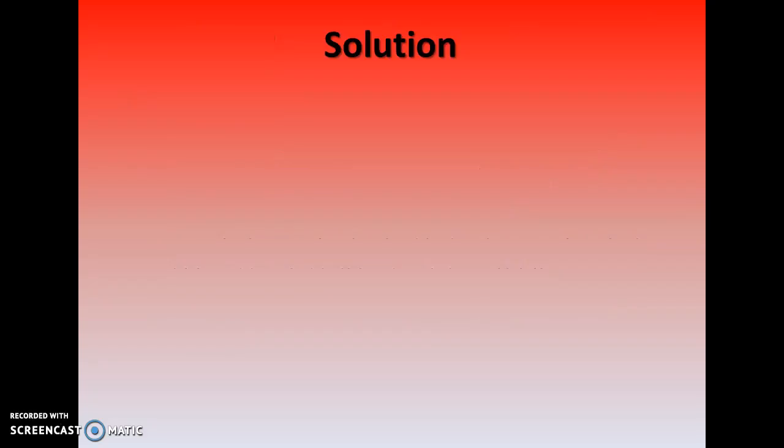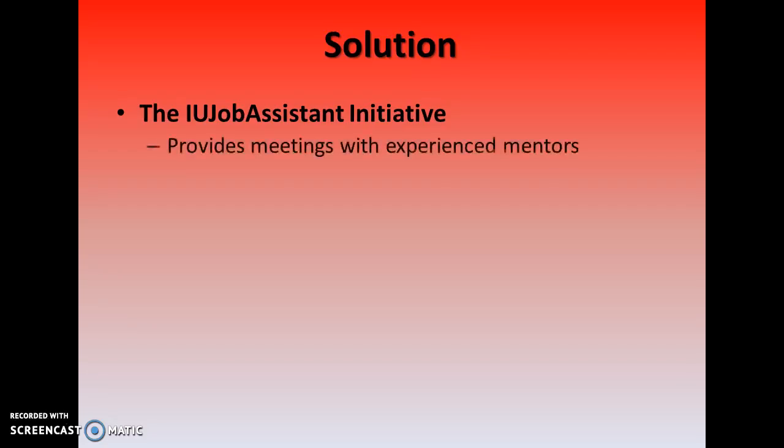So my solution is called the Indiana University Job Assistant Initiative. We have IU Jobs, we have the CDO assistant tools, all fantastic works to be used. However, I think we are just missing that bridge in getting these students jobs after school.